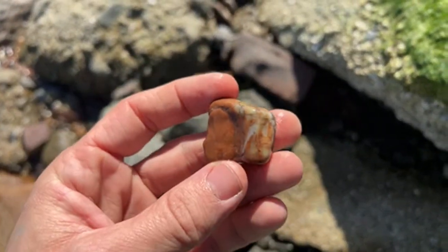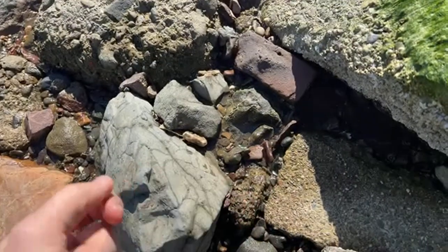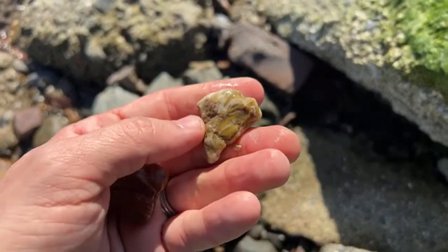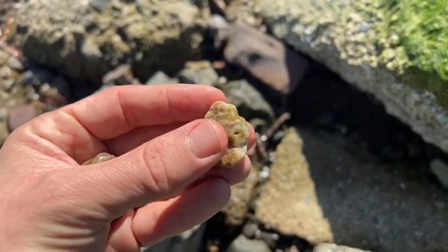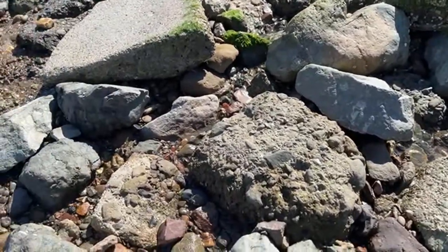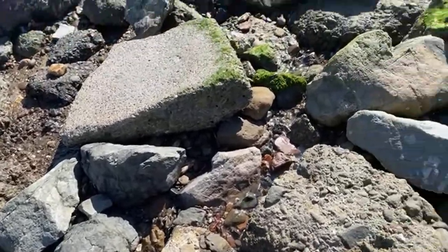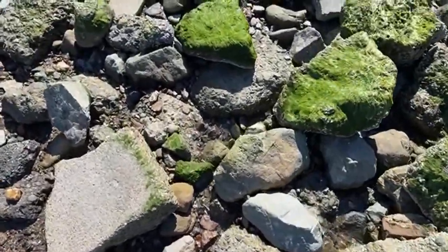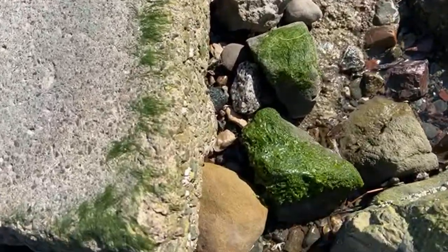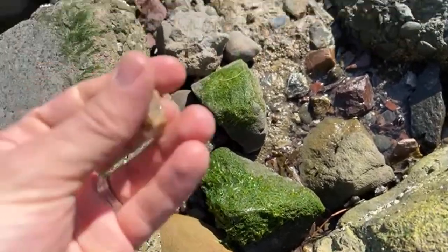You're kind of pretty. I think you'll tumble up nicely. Some real pretty mixes of the feldspar and quartz here. Really enjoy the nice little wavy, veiny pattern they get. It looks like a bit of chalcedony. Please nothing pinch or bite me, thank you.